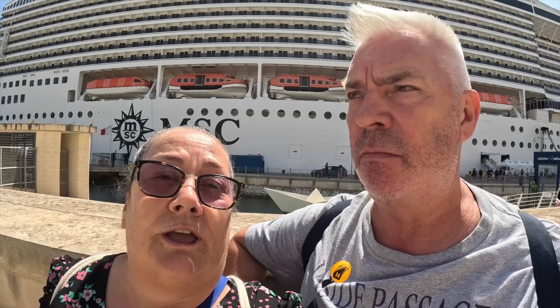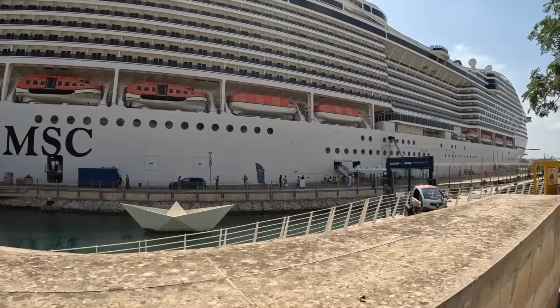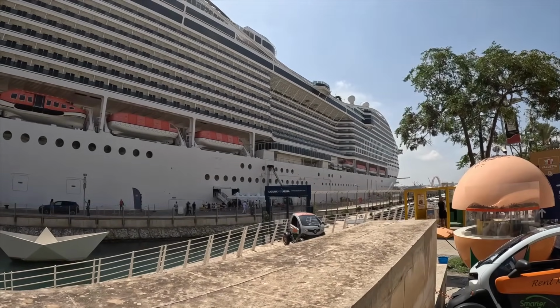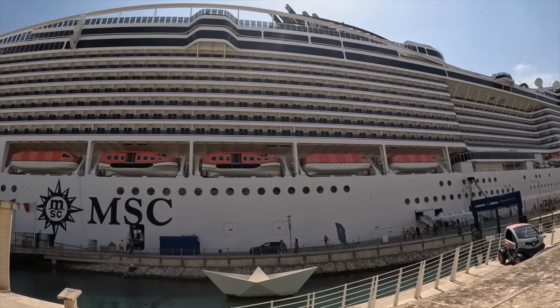It's only 12 o'clock. We're sailing away at 2:30, so we're going to get back on the ship, grab some lunch. We wanted to show you MSC Europa's here as well with us, which is one of the newer MSC ships. She looks a beauty, doesn't she? It's a big one, isn't it? It is a big one.